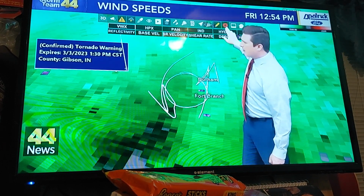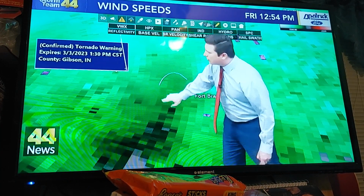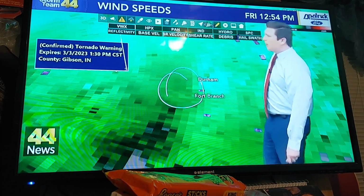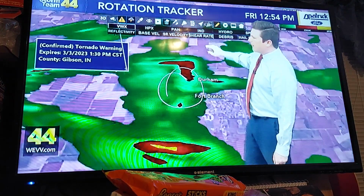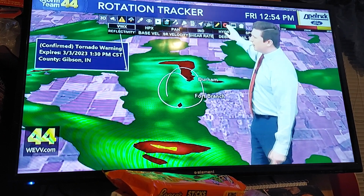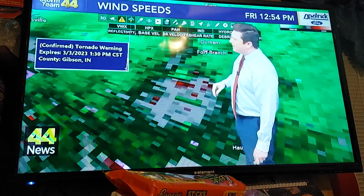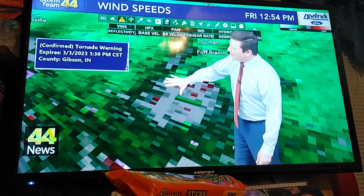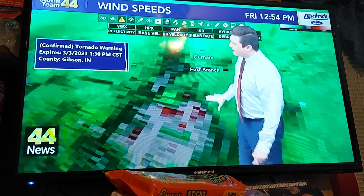So I'm going to get rid of the arrows, and then we can kind of just circle it on the screen right here. From Durham, the Fort Branch, that's probably where we're seeing some sort of rotation. Yep, there it is, right there on our rotation tracker. So we're watching that. There does appear to be some rotation off to the south of that. Let's go back to our wind data. There's not really much there. You can see some reds and greens together there, but there's not much organization.